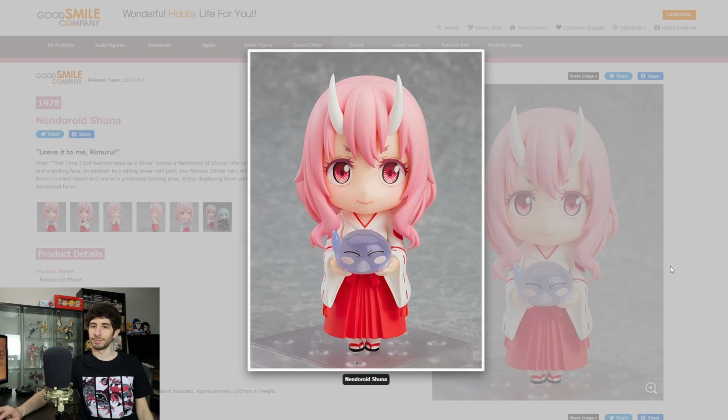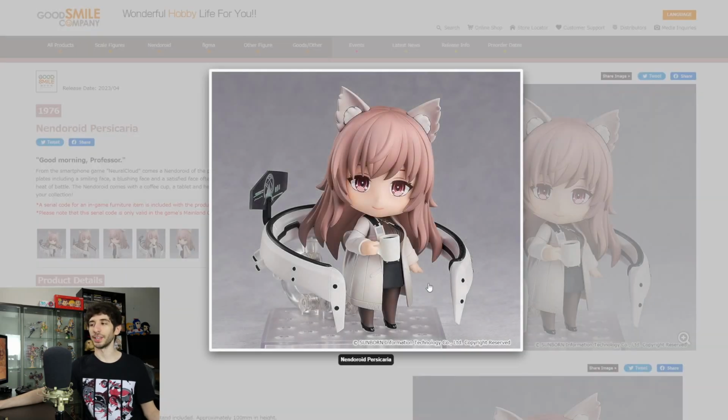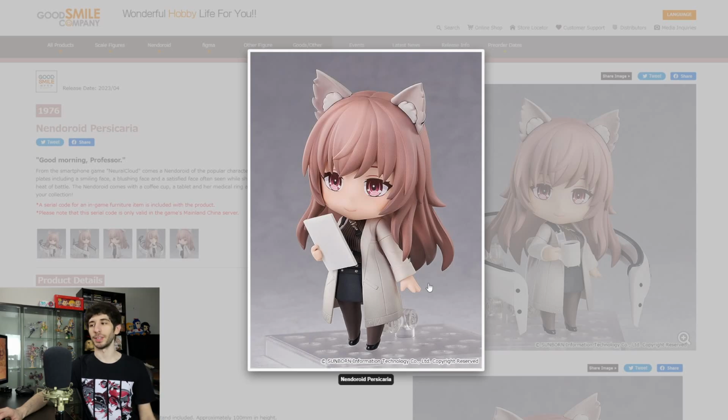Oh, I forgot about this one. I don't know who this girl is, Persicaria, but I love her design, and I think she's a pretty interesting looking Nendoroid. Her main selling point is very clearly on display here. You get this gigantic medical ring that just kind of sits around her, which is very cool looking. I love the way this one looks. And a cup of joe, and I think like a piece of paper or something, or a clipboard. Can't really tell from this image.